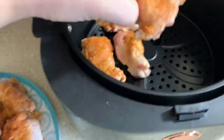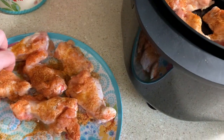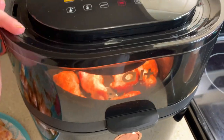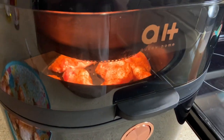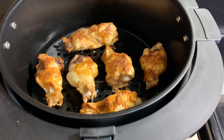And I do like to check one just to make sure that they are cooked thoroughly. And I always like to say that if you are going to try to cook it by the same time that I'm cooking, make sure that it's done, because I'm pretty sure all different air fryers cook at different temperatures, and you always want to make sure that your chicken is done so that none of your family is getting sick or anything. So always check one to make sure that it's cooked thoroughly.